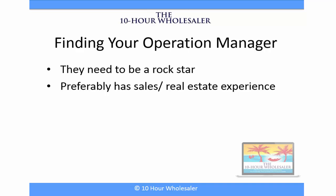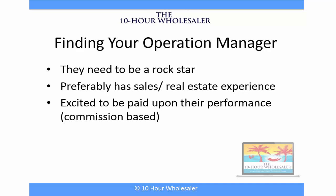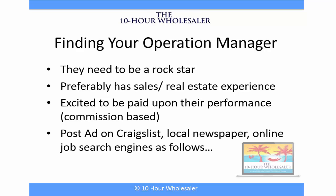They just need to be really good on the phone, which means building good rapport and being very friendly. I need to have something like that because you really just can't teach rapport and honesty. So with rapport and honesty and the willingness and hunger to learn and earn, you have yourself a phenomenal operations manager. They need to be excited to be paid upon their performance and commission-based salaries.